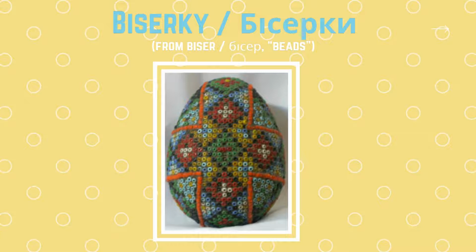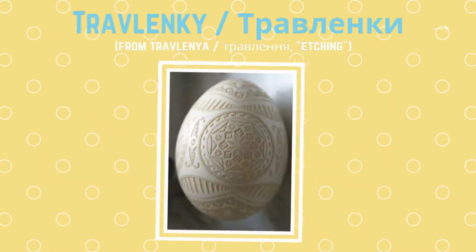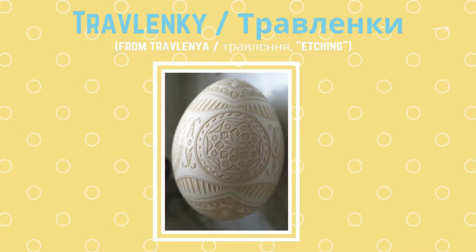Biserky, from the word biser, which means beads, are eggs that are created by attaching small beads to the surface of an egg. The egg was coated with beeswax, and then small beads were pressed into the surface to create designs. Travlenky, from the word travlennya, which means etching, are eggs that are created by waxing the eggs and then etching away the unwaxed areas.